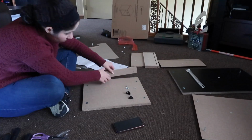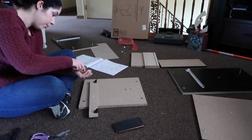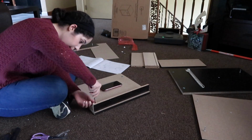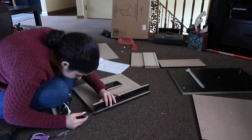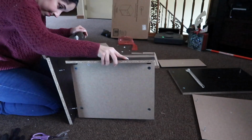Trey likes it. He's neither here nor there, but I feel like that's kind of a guy thing, to just want functionality and not really care how it looks. These are functional for us because it's one drawer and an open shelf area that I can put a little basket in or just leave open. So that's worked out really nicely for us.